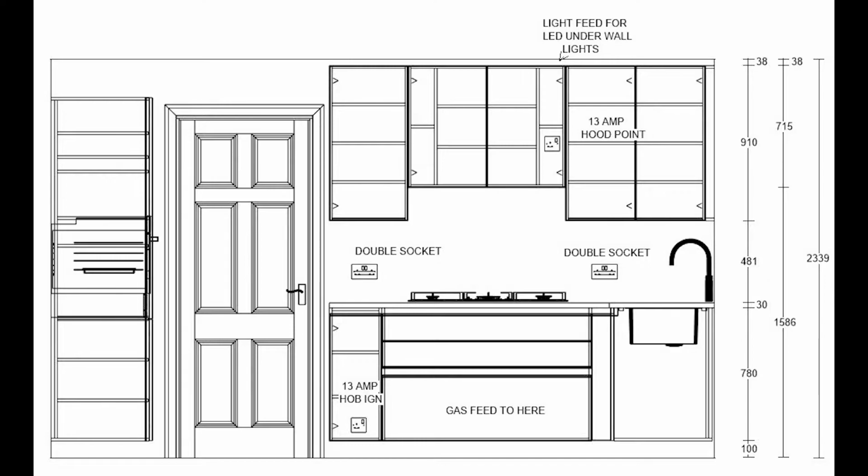This again shows the heights. This is a base cupboard run, hob run, wall unit run, and it shows what height the wall cupboards are set, what height the worktop is, and where we're suggesting that we'll need double sockets and other sockets for appliances. Absolutely vital for the builder to have this one.